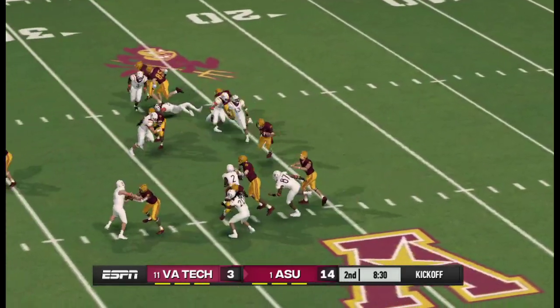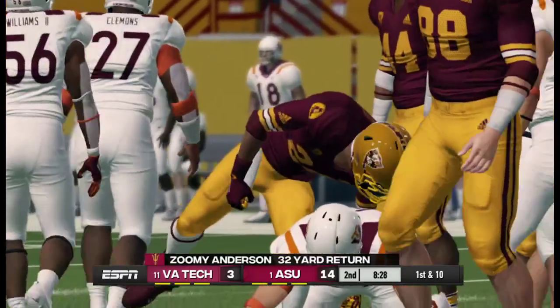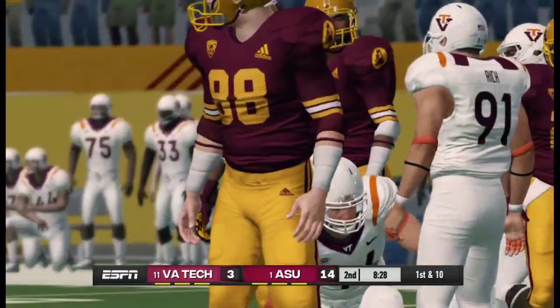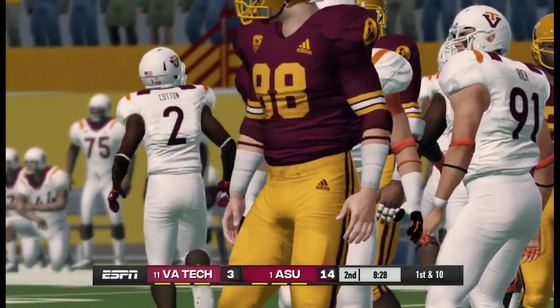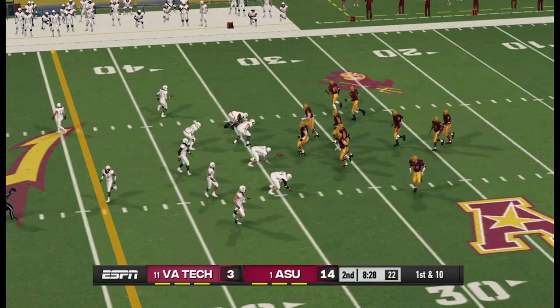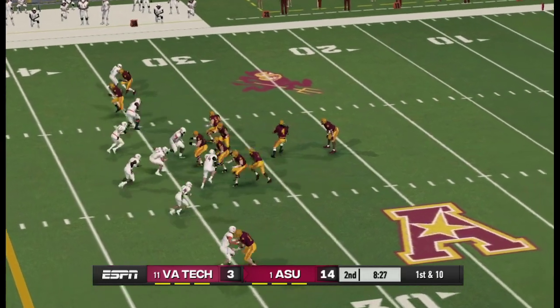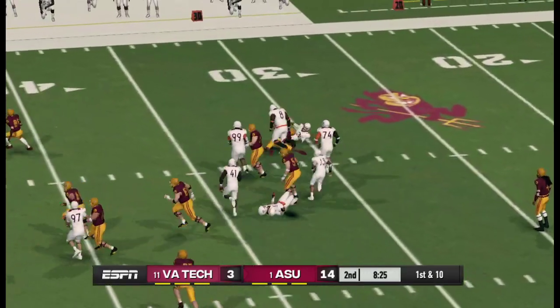Because they're going to take the kickoff return. He's out over the 30. That's Zumi Anderson for 32, and it's going to be 1st and 10 for the Sun Devils. His special teams return average is going to go up a lot here. Yeah, he's been pretty good so far on returns, especially with the punt return.